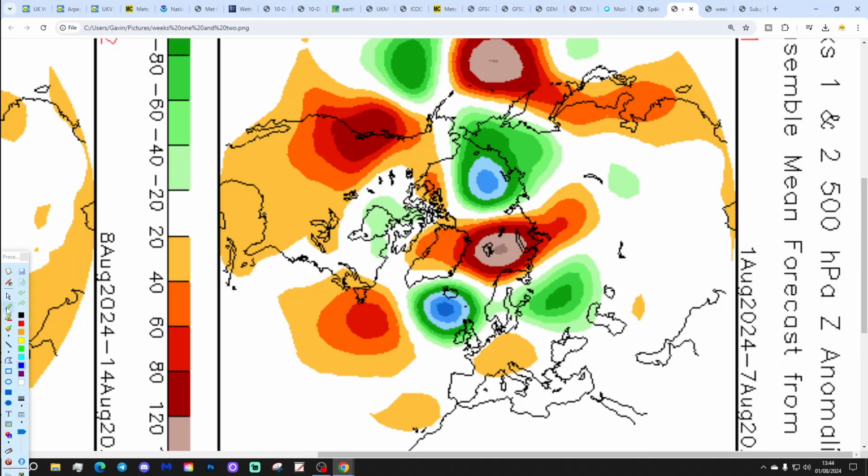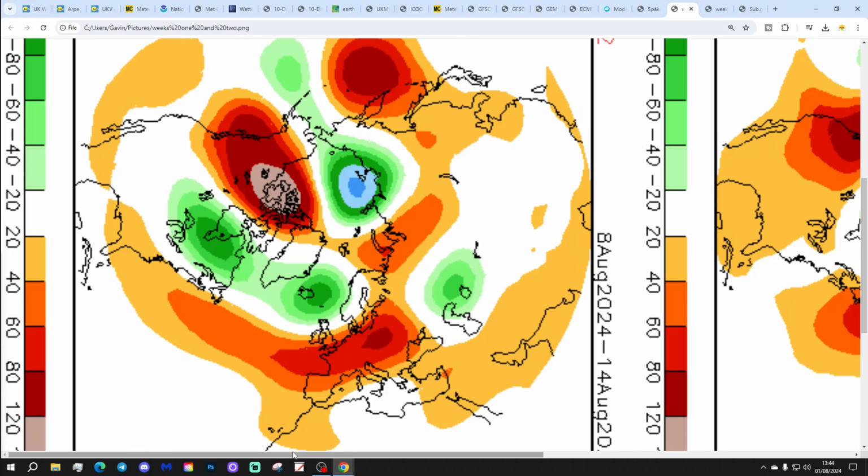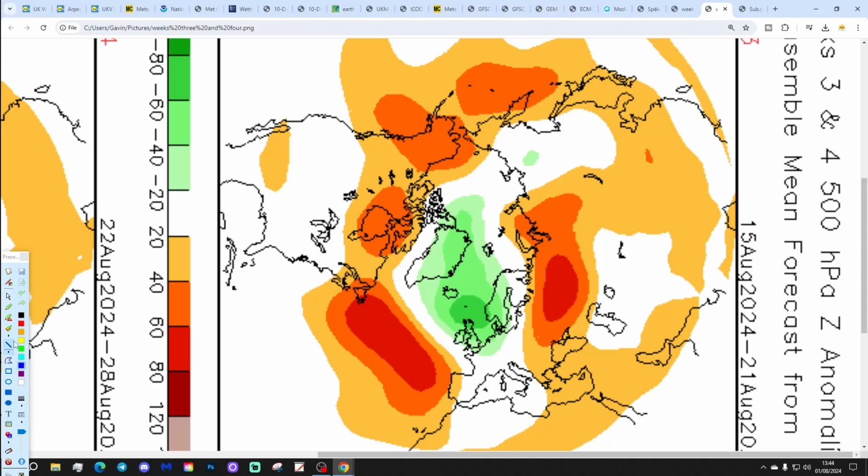Right, okay, CFS V2 finally. And then we're done. So this is the week 1 500 millibar height anomaly. Takes us from the 1st to the 7th of August. Low pressure is in the Atlantic, looking unsettled in the weekend, particularly for the north and the west. Week 2 will be the 8th to 14th of August with high pressure to the south, low pressure to the north. That's going to be a bit drier and warmer for the south, but still a bit changeable up in the north. Week 3 will be the 15th to 21st of August.